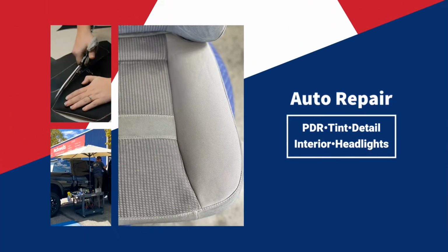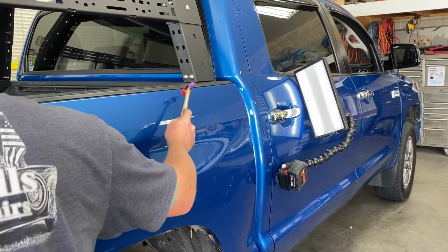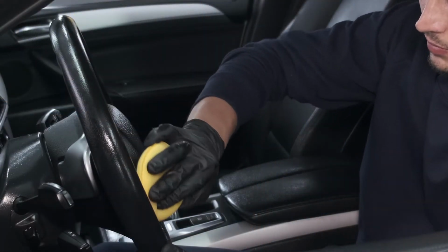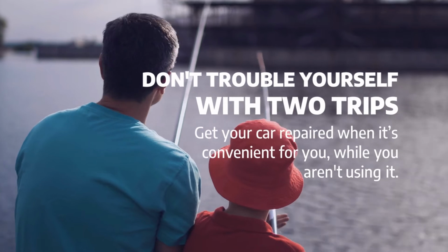The types of work you can expect to have done in the time frame of a vacation would be PDR, or paintless dent repair, getting your windows tinted, getting your car detailed and clean, getting your upholstery repaired, or your headlights restored. Don't bother yourself with 2 trips.